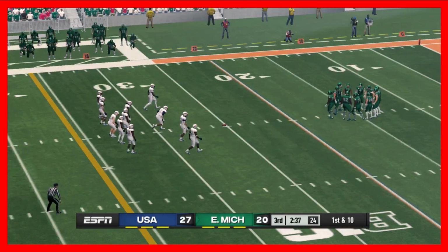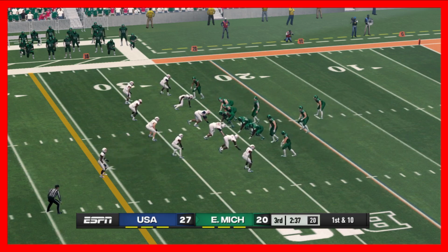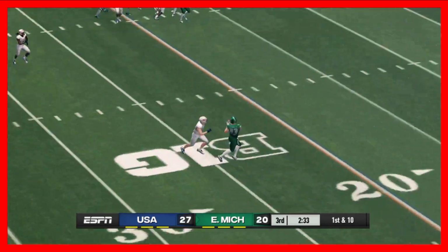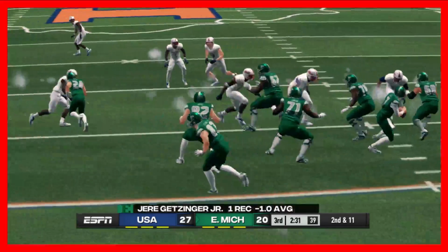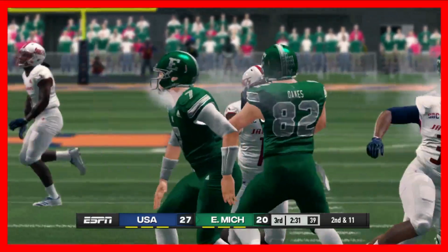There's still plenty of time to keep running their offense as usual here. I don't think they need to feel any anxiety about trailing. Makes the catch and the defense is all over him. They bring him down for a loss. That'll be a loss of one. Really, they just had nowhere to go after the catch. That'll bring up second and 11.